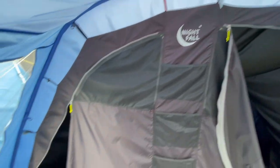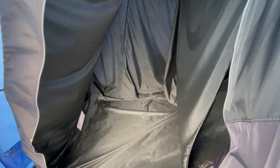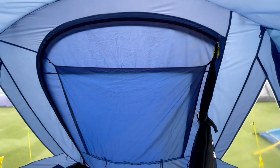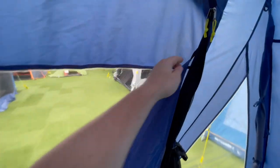There you can see the mesh at the top of the door. The mesh is good to unzip if it's a bit stuffy or to let a bit of air in. There you go, see more pockets at the side of this smaller bedroom, which is meant for 2 people. Here is the main door with the curtain up and the mesh section of the door just clipped to the side. As you can see, it blocks out quite a bit of light. And these are the clips that you need to undo to open the curtain.